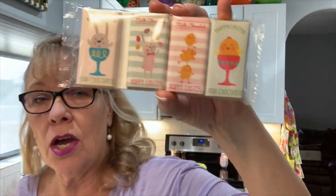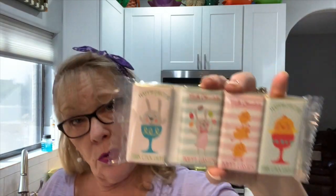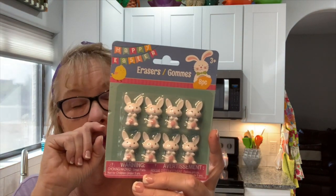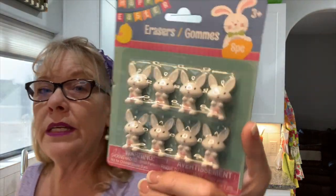Mod Podge onto some of those domino pieces. Perfect little things for a tier tray. So I'm going to be doing that with those. Get outside the box, guys. Just because, and then I'll throw the chocolate away. Well, maybe not. I don't know. We'll see.